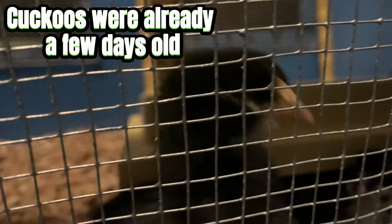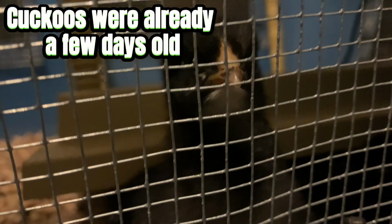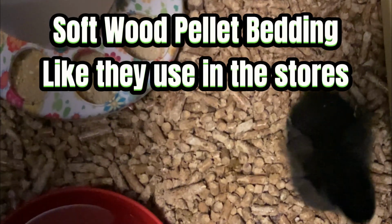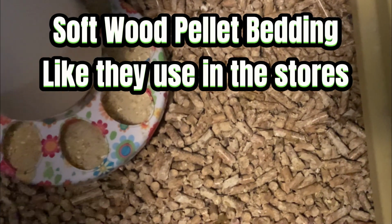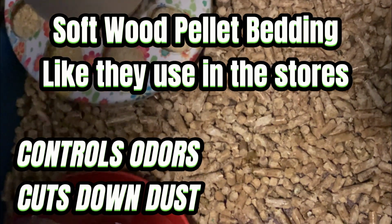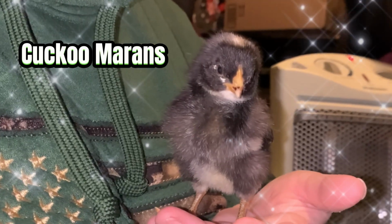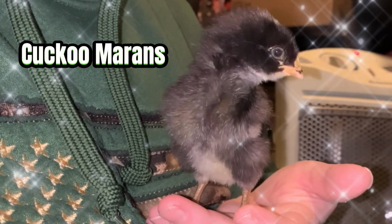Yeah, there's my friend, little cuckoo. Oh, you almost got up there. You're getting big. Yeah, I would say you're at least a week old. You're a big chick. These are the cleanest little baby chicks in the whole world. I can't even tell where they pooped. I think this stuff really helps, these pine pellets. Oh, look at you getting up there. Come here. You're gonna come with me. You're so pretty. You're so pretty.